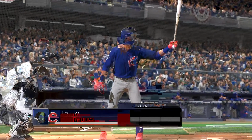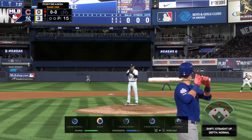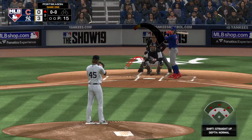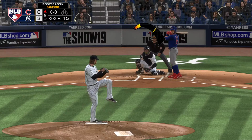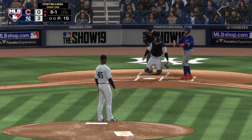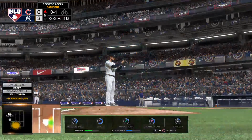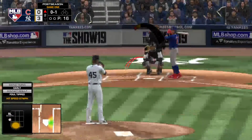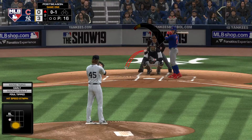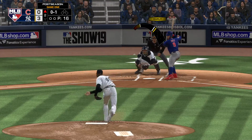Javier Baez, his career line against Gerrit Cole, just 3 for 14. He also has 1 home run. First delivery to him on the way. Fouled off. One strike now from Cole.